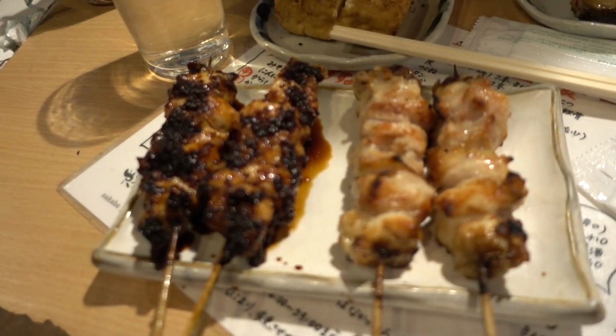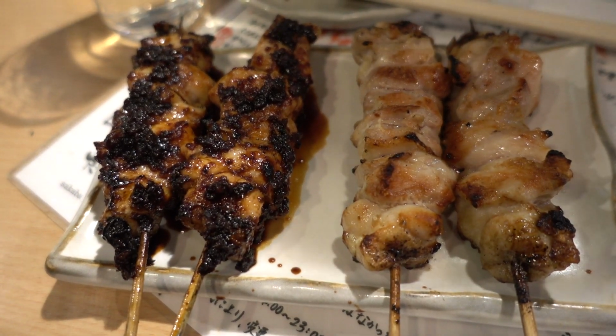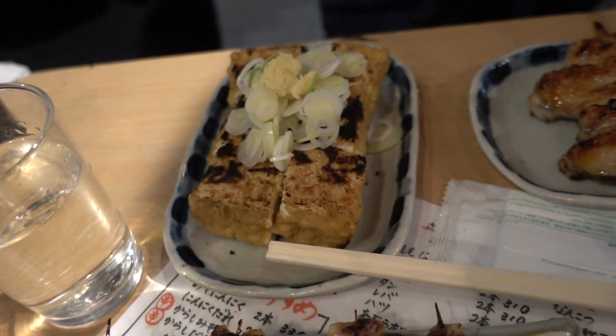We're sitting under the tracks, Ueno Station, and eating some food. So some food just came. Take a look. Wow, that looks legit. This is the garlic chicken, the thighs, tofu, and chicken wings. This place is so off the tourist track, it's not funny.